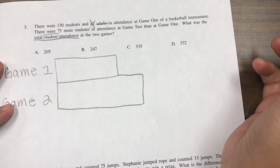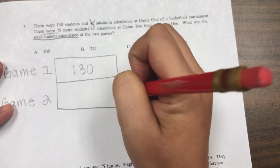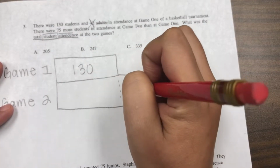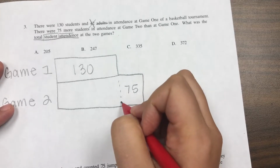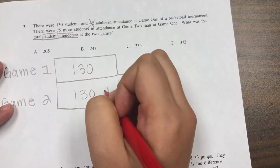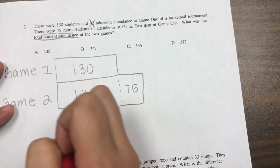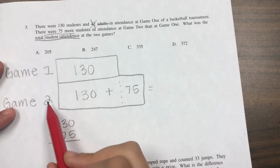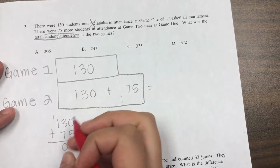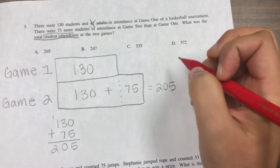All right, so game 1, it says we had 130 students. Then game 2 had 75 more students. So 75 is over here. That's how much more they had, okay? So first, I know that these are the same, so I'm gonna do 130 plus 75 more, because I wanna know the total number of students at game 2. So this is 5, that's 10, and there are 205 students at game 2.